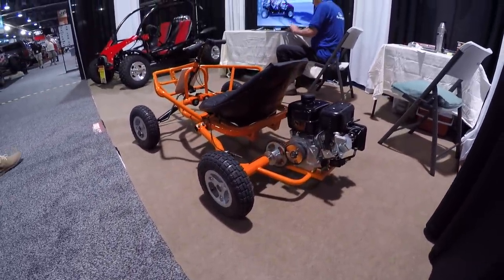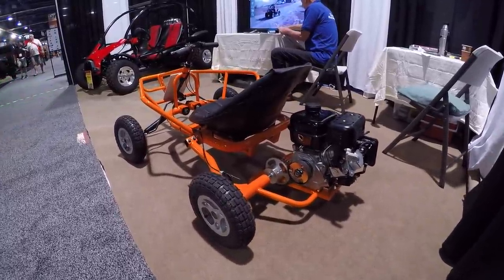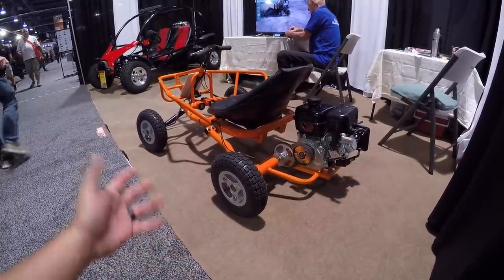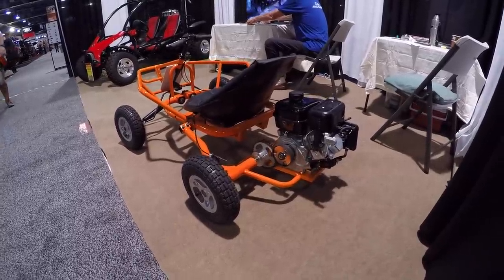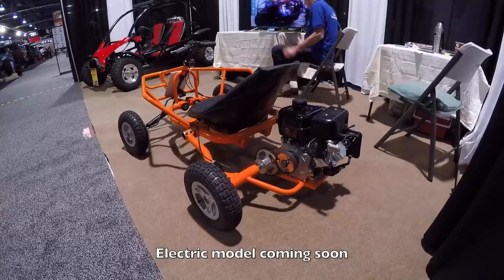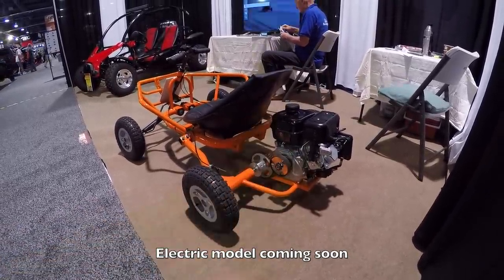And then in the back is just a little tiny lawnmower engine. It pumps out about 4 horsepower. It's enough to get you up to speed for kids anyway, 10 to 20 miles per hour. That's all you really need. You can of course tweak the governor and get that thing up even faster if you're a mechanical type of guy. You could even swap the motors out and go with a big old Predator engine from Harbor Freight if you wanted to.